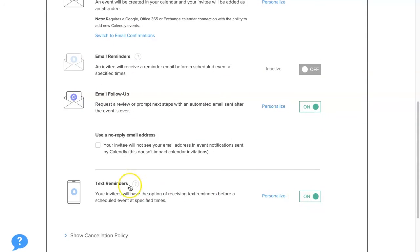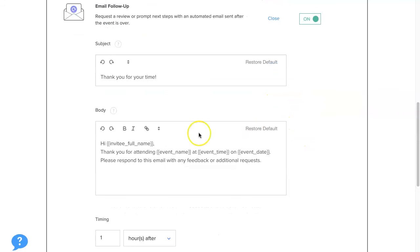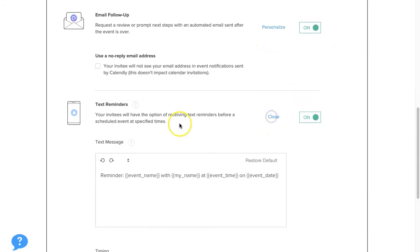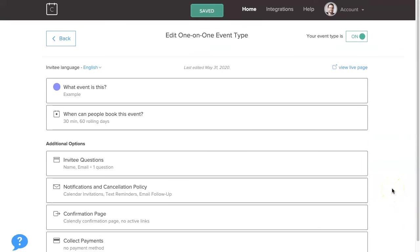It's great to use text reminders as well. This is a paid feature, so you might have to upgrade to the $15 per month account in order to use this. But using both of these is definitely recommended. And then you can customize this as well if you desire. And like with the text message reminders, sometimes it's good to set up another reminder that's more recent, maybe 3 hours before the event, and then just go ahead and save that information.